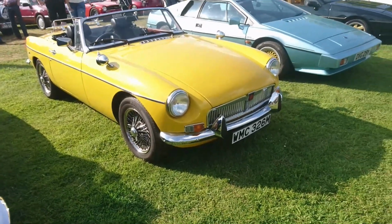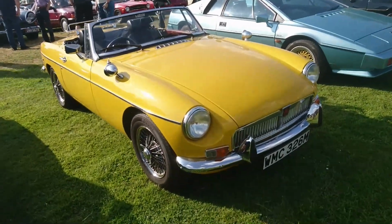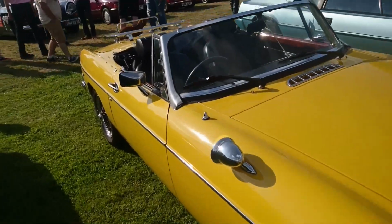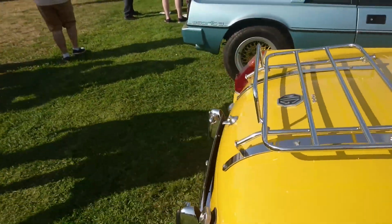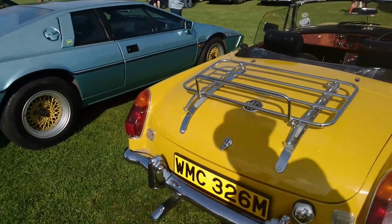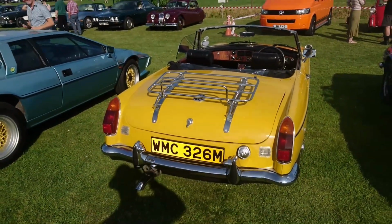1973 to 74 MGB Roadster. We finally got a review of an MGB actually coming up on the channel quite soon, because I've just been offered one to film in a couple of days' time, which will be fun.